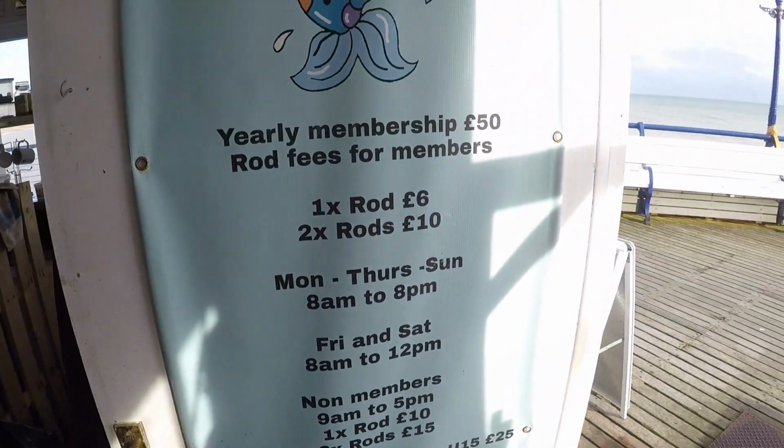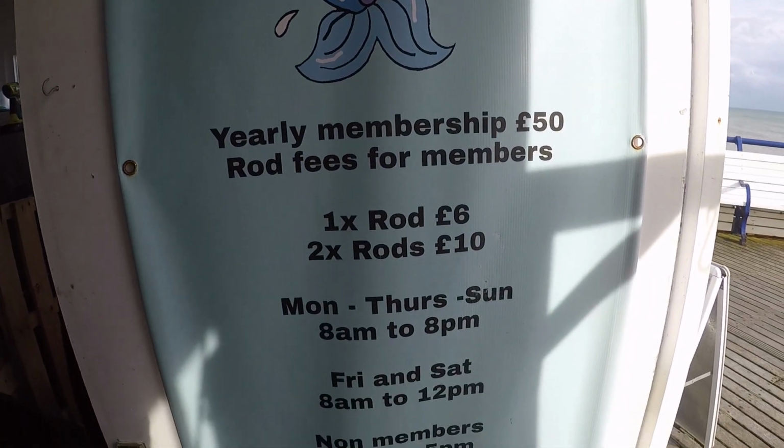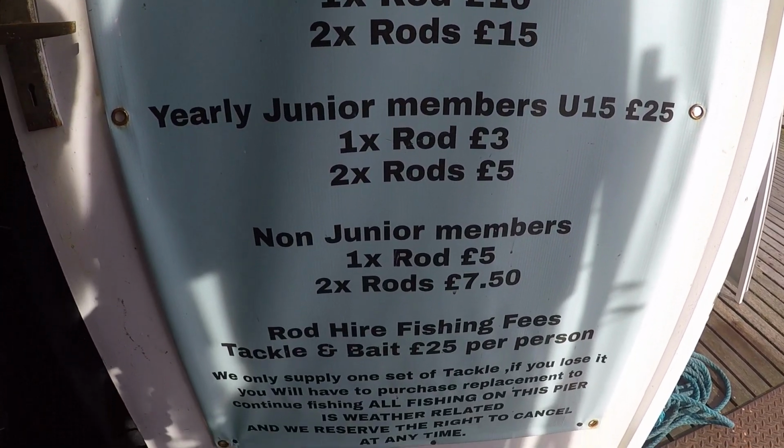So all the prices, and the price list is just there. Obviously you got a yearly membership, and then non-members prices there as well. I know a lot of people ask us, especially on our Facebook group, so there's all the details for you there.